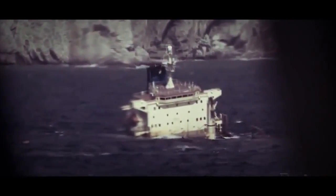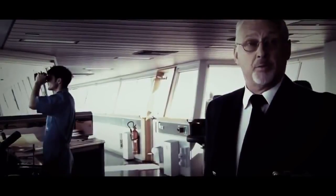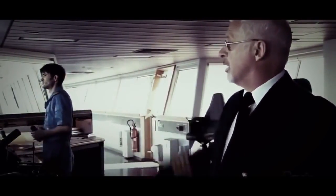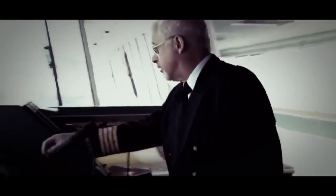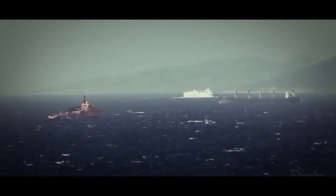I'll make it half ahead now. Half ahead. There's a really strong current around these waters, so you have to be careful when you approach the Gibraltar. Will it use to slow ahead? Slow ahead. Okay, helmsman, please take over the wheel now for heading 325. 325. Thank you. Traffic picks up.